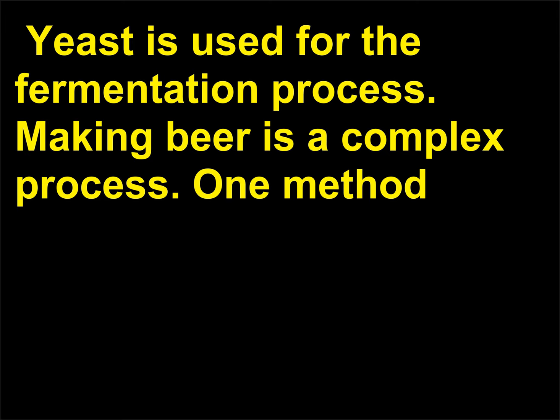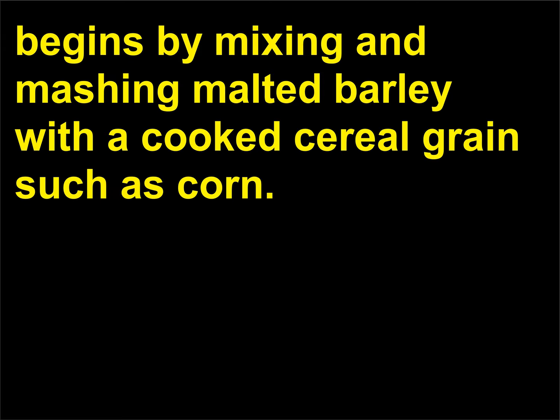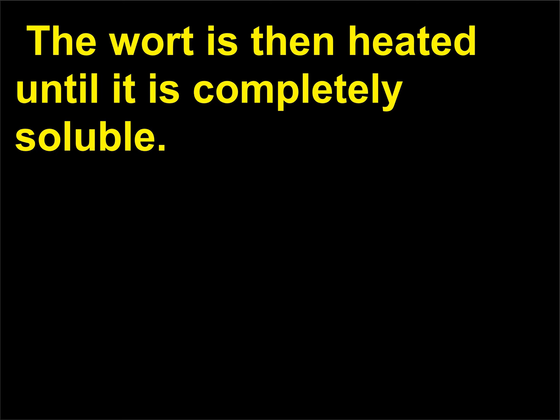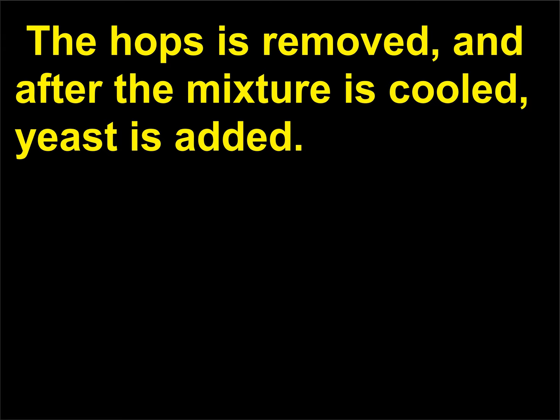Making beer is a complex process. One method begins by mixing and mashing malted barley with a cooked cereal grain such as corn. This mixture, called wort, is filtered before hops is added to it. The wort is then heated until it is completely soluble. The hops is removed, and after the mixture is cooled, yeast is added.